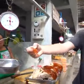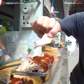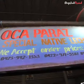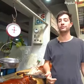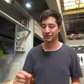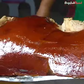Look at that. Beautiful oily skin and a little layer of fat on the back side there. That's just absolutely beautiful. And I'm at this little stall called Oca Perez Special Native Lechon. That is magic. It's so crunchy, but as soon as you bite into it, it releases the oil, saltiness, packed full of flavor, and you've got that really thin layer of fat that just helps it all melt away. That's insanely delicious. And that's just the skin.